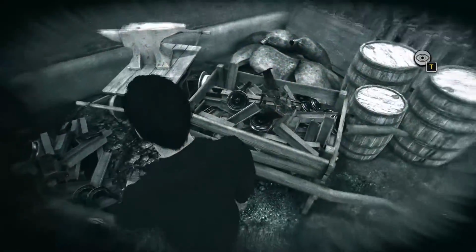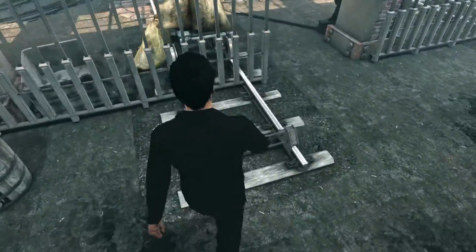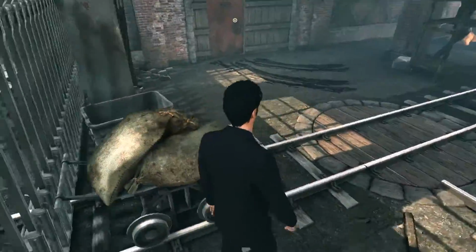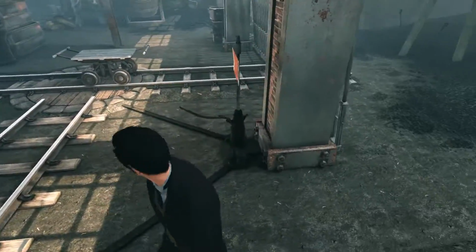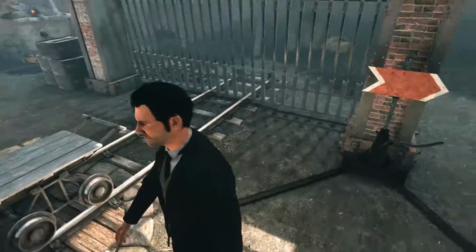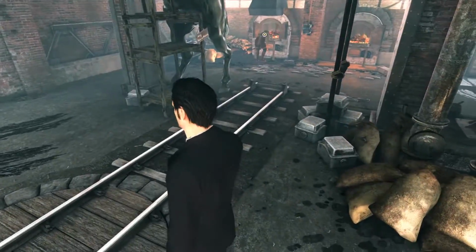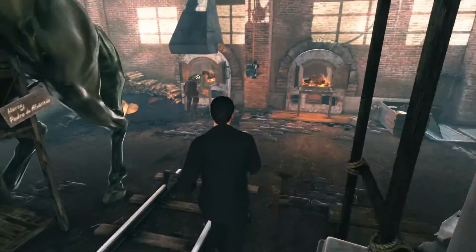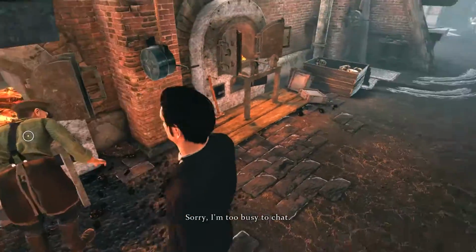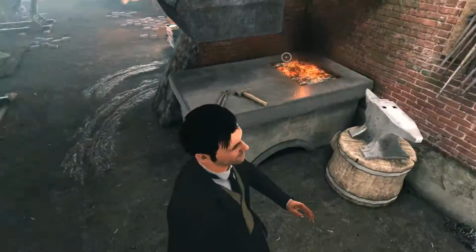Anything else? There's an anvil. That's totally part of a clue. Or it's not. I don't know. I feel like this is going to be a puzzle. We're going to have to puzzle it up in here. Look, there's all those train tracks and stuff. Oh, look, there's another friend. Hey, where'd you come from? Sorry, I'm too busy to chat. Are you the same dude? No, you're not the same dude.